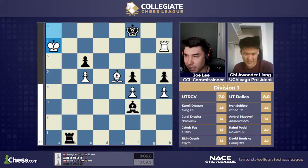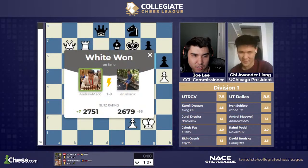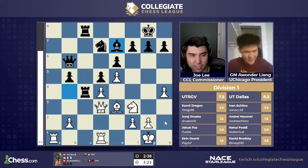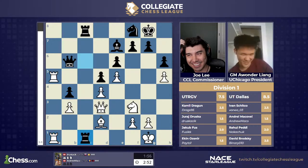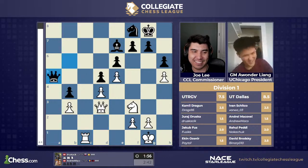Wow, a come from behind win to win eight and a half to 7.5. Crazy, that's a tough way to lose a match, especially since the only decisive game came from this rook c1 check move. But yeah, these matches can really go either way. And I'm somewhat happy that my prediction came through that UTD was the favorite, but really anything could have happened.